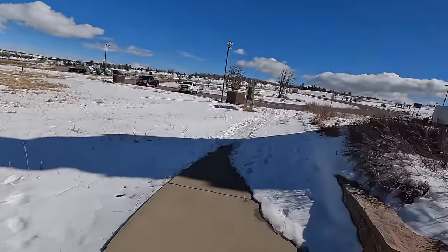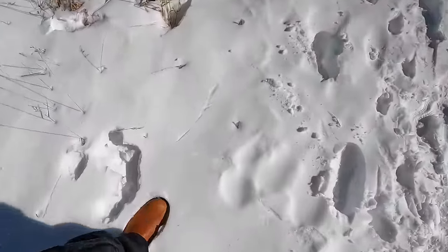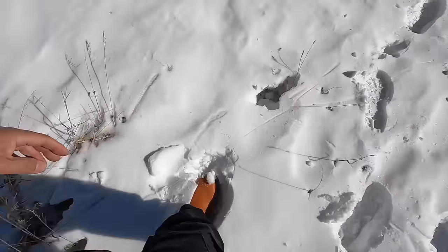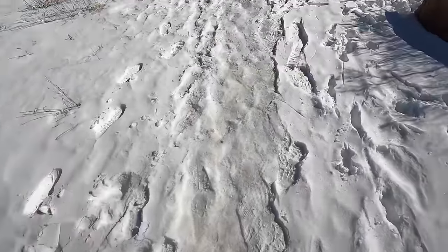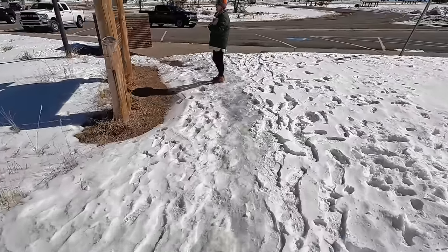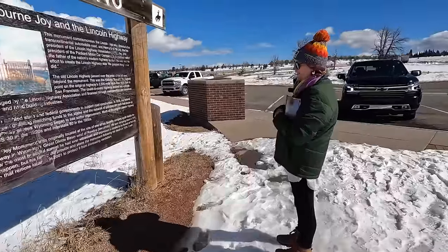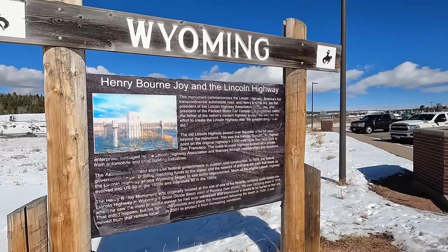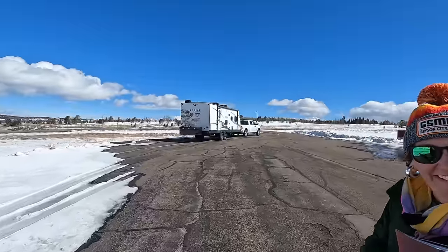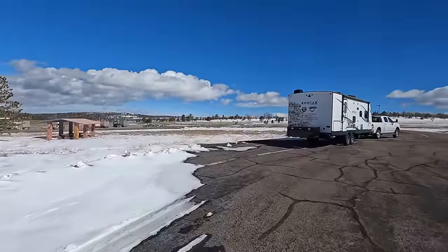Thanks for stopping at this one, babe. Absolutely. I love this. I did too. Snow's a little deep right here off the trail. Look at this. Wyoming. Careful. Yep. Look how cute our Kodiak looks with all the snow. It's cute. Feels right at home.